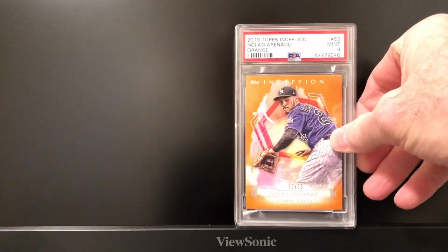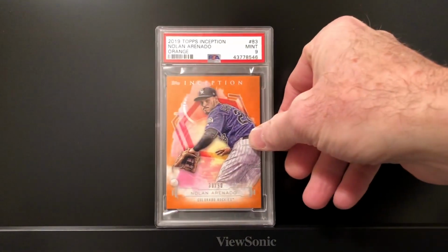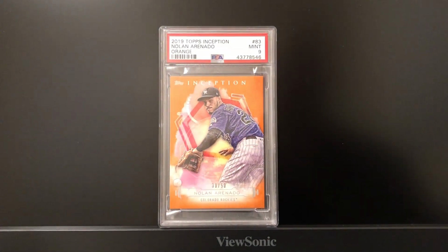Then another picture of the GOAT. I bought this in an Inception lot. Just a beautiful card, but again, it's going to be a 9 because that's just how it works. Just love those cards. They're thicker, so on the bulk order, it's pretty good value, I think, getting them in the slab.